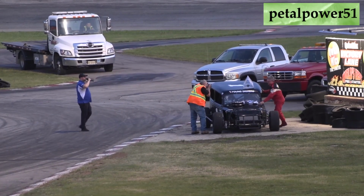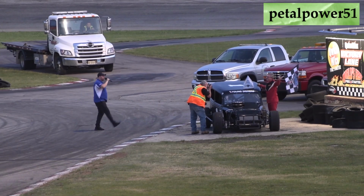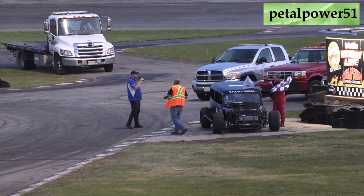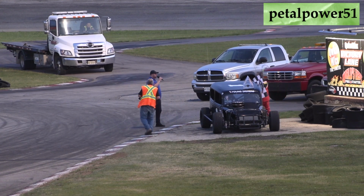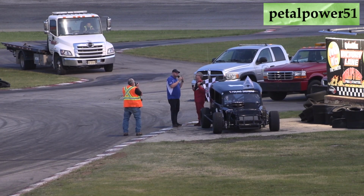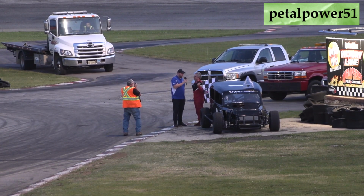Ladies and gentlemen, please put your hands together for your feature winner, the 1 of Mike Pod. Grab a word here with Mike. Mike, you kind of got through that mess there just barely on lap number 1. How were you able to get this 1 car to victory lane?